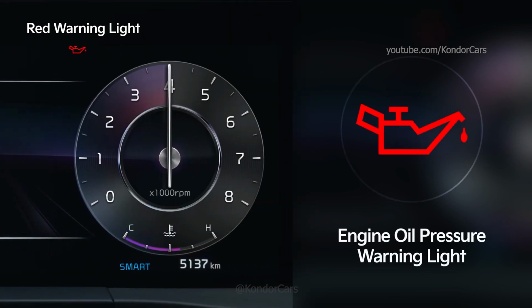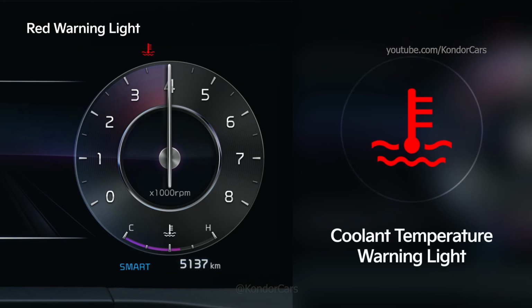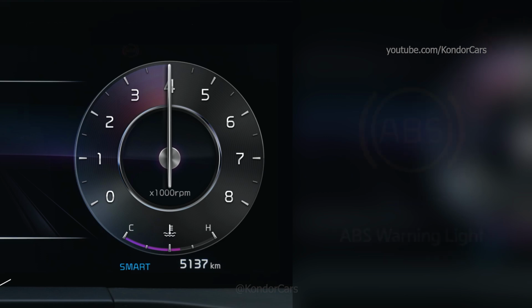The engine oil pressure warning light turns on when the oil pressure is low due to insufficient engine oil or when there is an oil leak. After an inspection, refill the engine oil or take any necessary actions. If the engine coolant leaks or there is an issue with the cooling pump system, the coolant temperature warning light turns on. Conduct an inspection immediately and take any necessary actions.